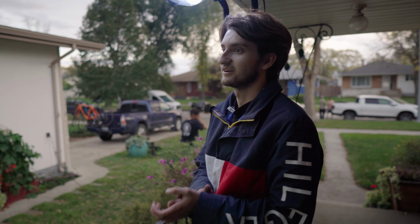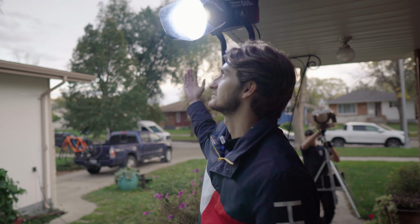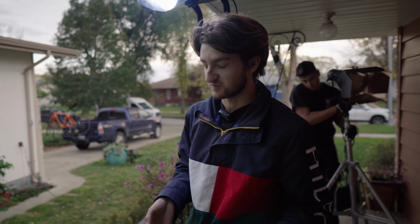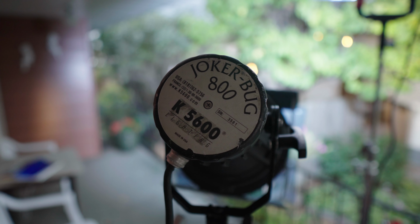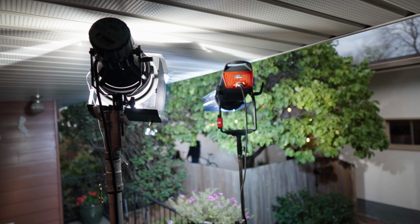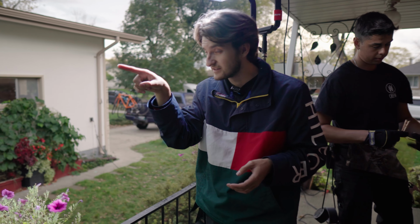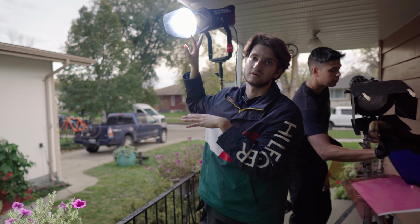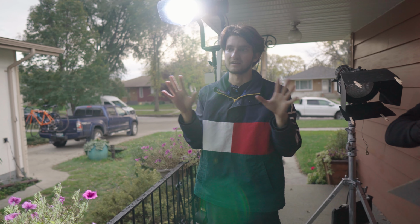Okay, so we are on our third and final setup of the day. You can tell it's getting cloudy, or it's getting dark. So this is our moonlight setup. Right now we're on the neighbor's porch. We have a 600D, and I think we're gonna add 800 Joker. They're both gonna have gels on them, so it's blue, like the moonlight, and that's gonna be our edge light. But over there is our vortex, just bouncing off the wall, also blue and cool, and that's just giving a general ambient light for the whole scene.